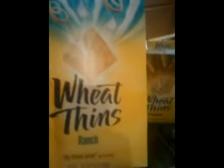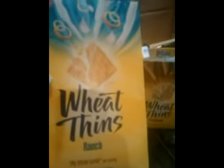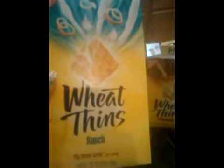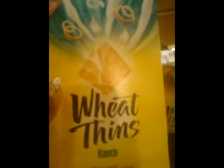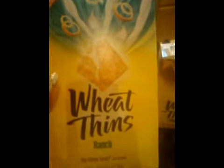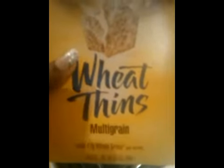I use 2 kinds, and I'm going to tell you why. When I want a snack, the ranch-style wheat thins have a slight sweet, salty, and ranch taste all in one. It's very, very satisfying. And one of the things you will experience when you begin this protocol, at least I noticed the 3rd or 4th day into it, my sugar level dropped really, really bad, and I was craving sugar like crazy. I didn't know what to do. I was going crazy. So I bought the ranch kind, and I bought the multi-grain wheat thins.